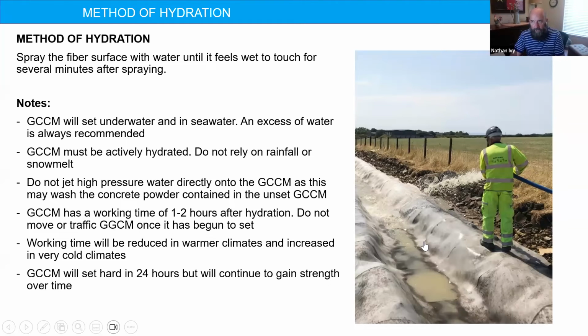You don't want to use a high pressure jet because you don't want to displace the concrete powder from the GCCM before it has a chance to set up. So whether it's a spray hose or a water truck, or like this guy is using here, just a healthy flow of water, hit it once, come back 30 minutes to an hour, hit it again. If it's very hot, if it's very windy, if it's very dry, you may have to hydrate it 3 times, not just 2. So there are things that are site specific as far as how much you have to hydrate it, but typically at least twice.